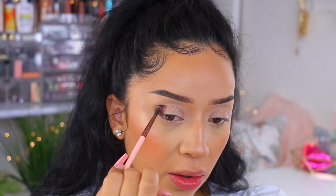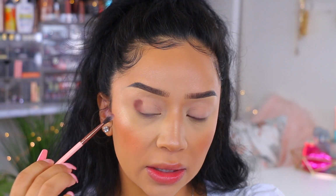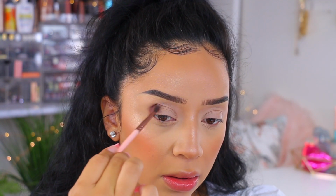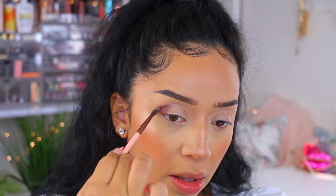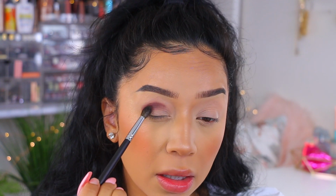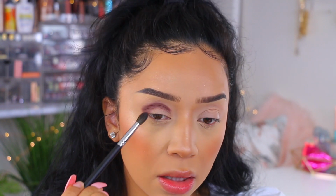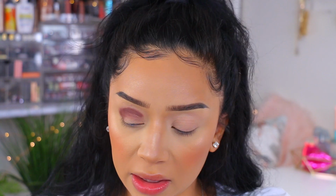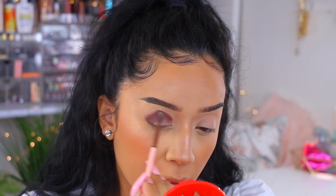I'm going to keep this at the lowest part of the crease. You always want to keep your darkest colors the lowest, and then as you go up, you just want to go lighter. So I'm going to go ahead and apply that in there. I'm just going to use this Morphe brush to pack on the color. And then I'm switching to a fluffy blending brush like this to actually blend out the color.